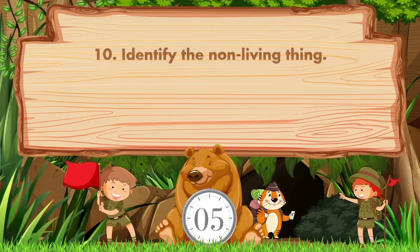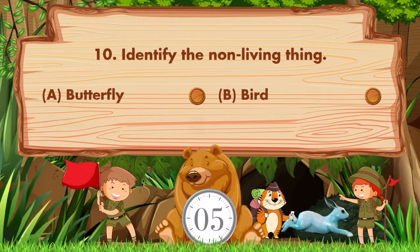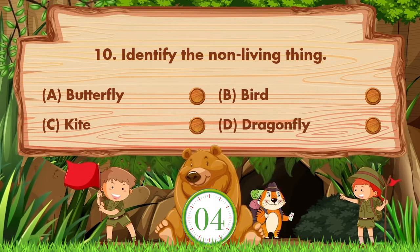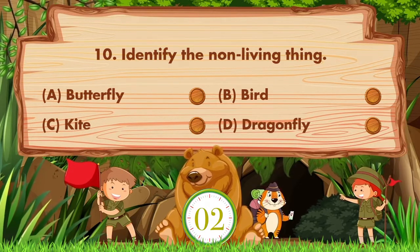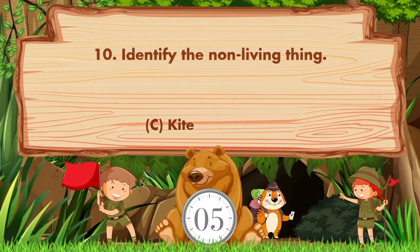Identify the non-living thing. Option is A. Butterfly, B. Bird, C. Kite, D. Dragonfly. Answer is option C. Kite.